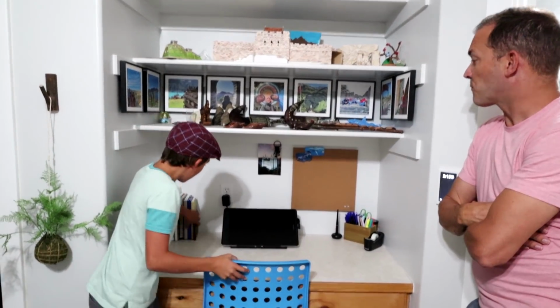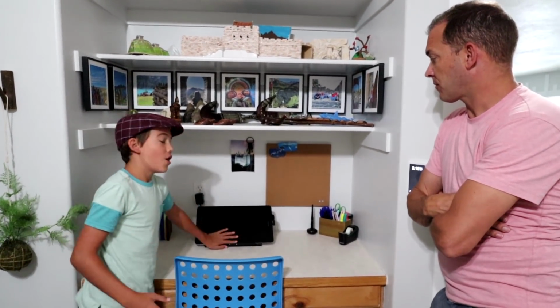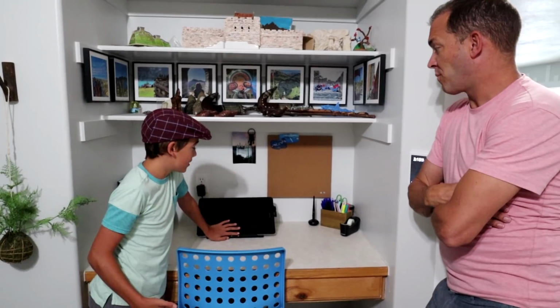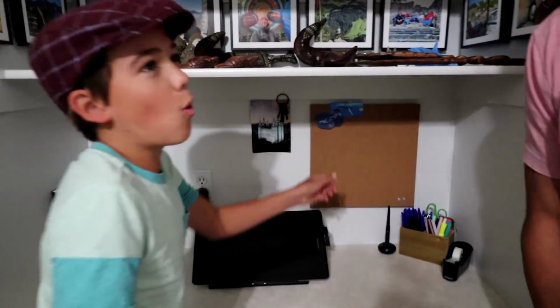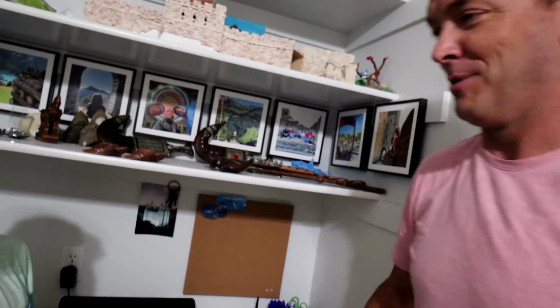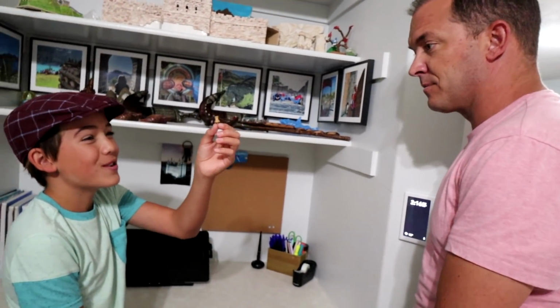So we got our woodsy bookends, beautiful, and then all my curriculum. I convinced Mom to let me animate downstairs, so here we have our Huion drawing tablet. Corkboard. Okay. You know what you will love? What will I love? These pins. Wow. They're wood, isn't that cool?